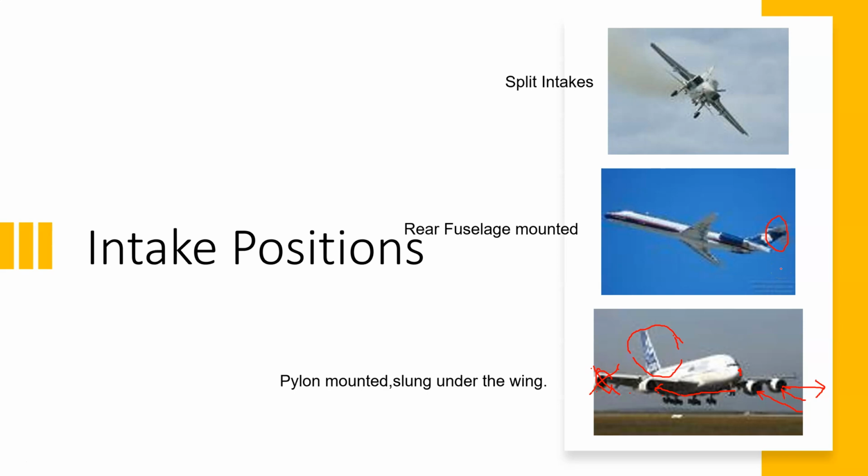However, there are downsides to it. An engine position here is harder to get access to. If you want to top up the oil, you'll have to get a ladder or some sort of stand up to just open up the cowlings and top up the engines. Plus, the air, when it comes over the aircraft, it can be quite turbulent as it goes into the engines.